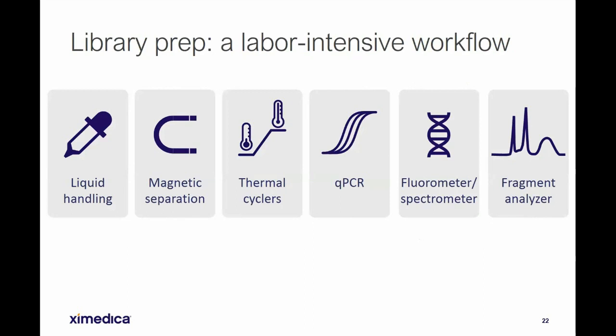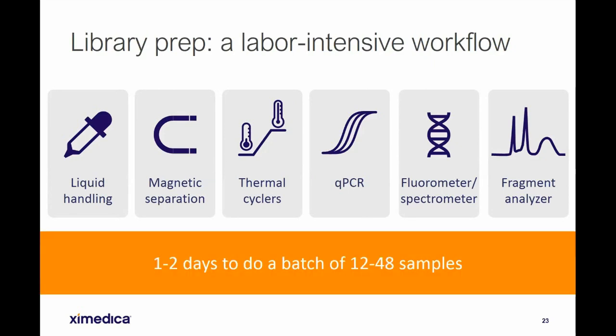Instruments and materials used during NGS library prep include liquid handling or pipettes, beads and magnets for the bead separation, thermocyclers, a qPCR machine, which is used to normalize library concentrations, fluorometers and UV spectrometers, which measure DNA concentration, and fragment analyzers, which are used to measure the length or quality and concentration of the DNA and RNA fragments. These still take 1 to 2 days to do a batch of 12 to 48 samples.